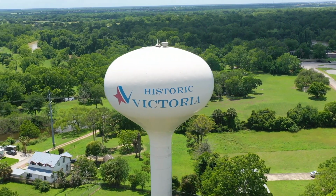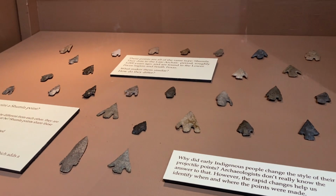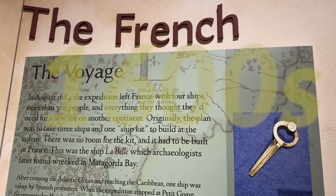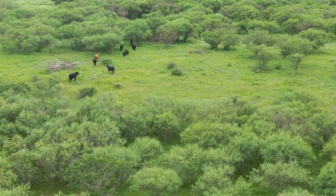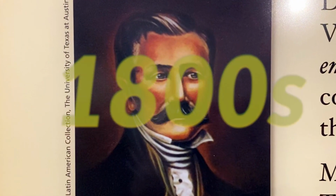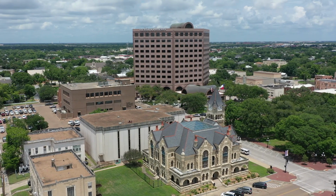Victoria is one of the oldest, most historic cities in Texas. With archaeological finds dating back at least 13,000 years, it's easy to get lost in the history, but here it is in a nutshell. Native tribes lived here for thousands of years. In the 1600s, the French came over, and in the 1700s, the Spanish first brought cattle to the area. That's when ranching and agriculture really picked up, and it's still a big economic driver today. Finally, in the early 1800s, Mexican impresario Martin de Leon established his colony in early Texas, and Victoria, as we know it, sprang up from there.